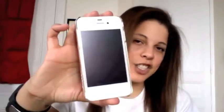I put an anti-glare film on here, so that's why it's not so shiny. I mean, it is shiny, but it doesn't really reflect like it would if it didn't. If I turn this around now, it reflects a lot more. But that's that. Oh, and it looks a little thicker. It's not actually. It's a very thin phone, just like the iPhone 4.